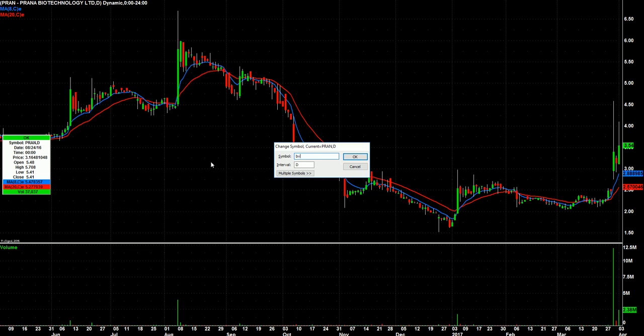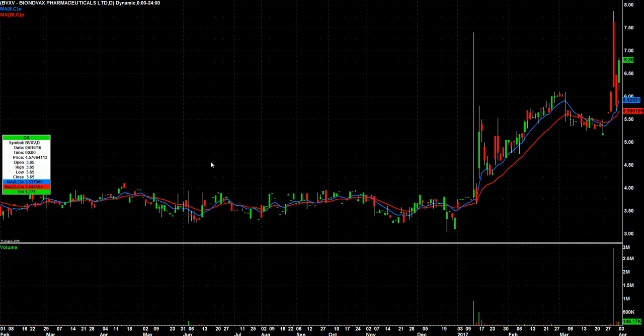BVXV. This one's kind of weird looking, but it did have big volume. Let's see, this would have been Thursday, and then Friday, it sold off both days, so it's right back up and pretty strong. Keep in mind, this green candle, and it looks like a nice pop, was on 146,000 shares. So I suspect this thing's going to be too thin to trade. But the chart looks interesting to me.